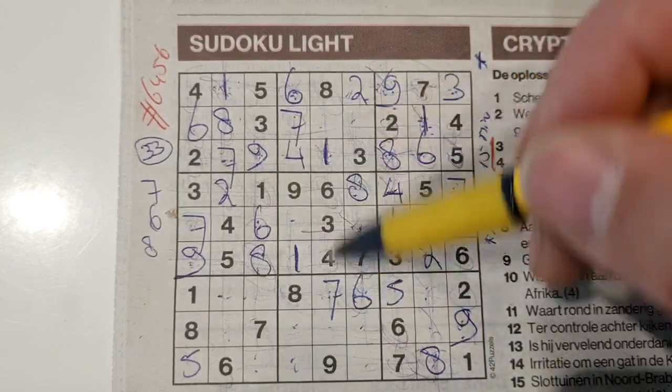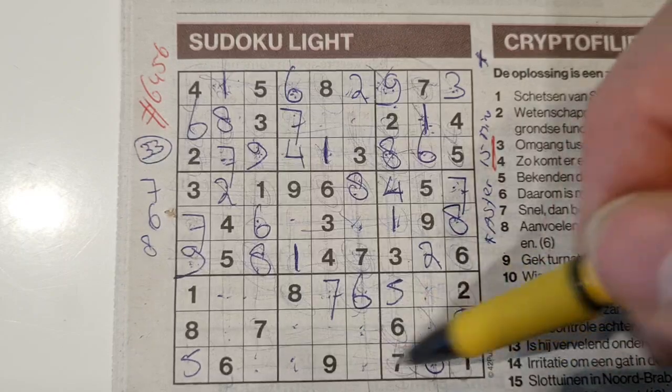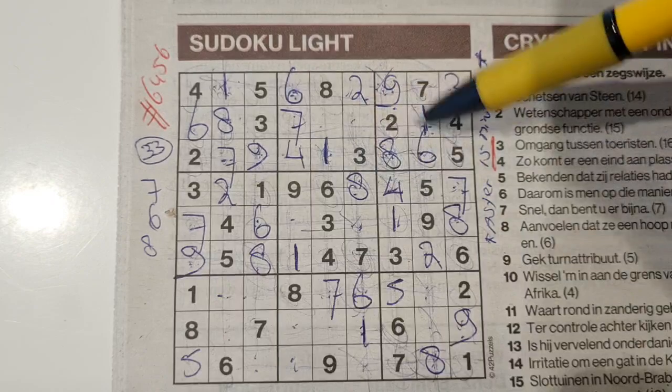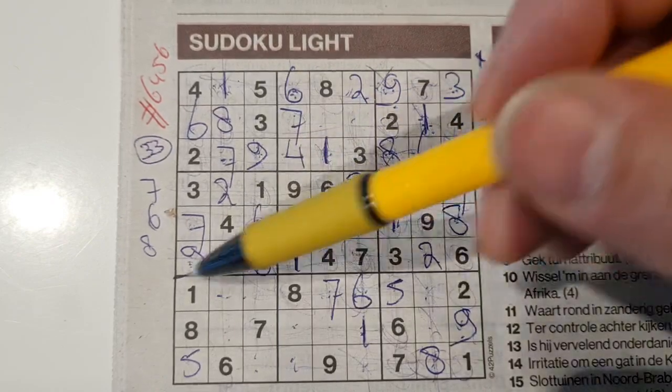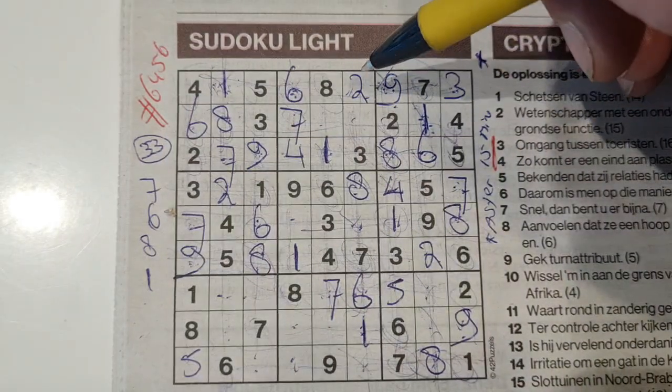1 in this column, 1 in the middle column. So the column next, the only 2 places left for the 1 should be here. Or there, we see 1 in the last row, no 1 there. 1 should be there. And all the 1s are used, I can see. Digit number 4, number 1.